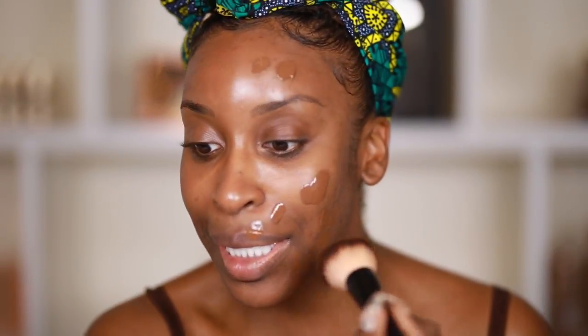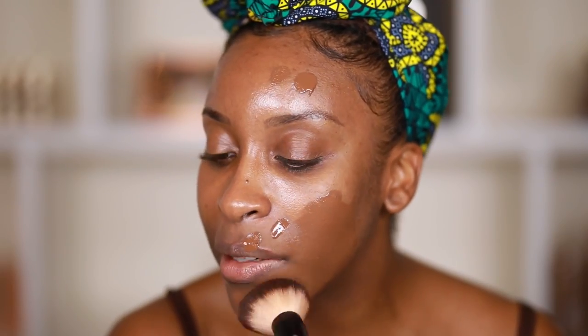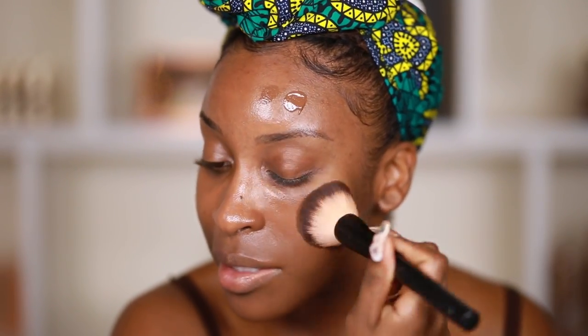Oh, this foundation burns. This foundation really is burning my skin. Oh my God, I need to hurry up and blend it. I don't even have sensitive skin. I don't have what I would consider sensitive skin. Oh, it burns. That's also not an uncommon reaction from a drugstore foundation, I will say that.